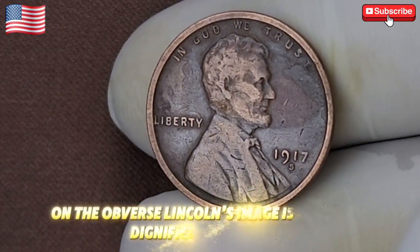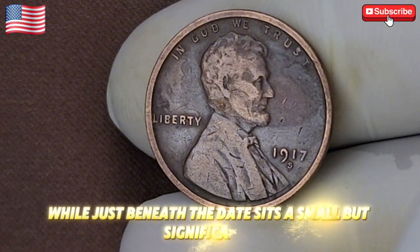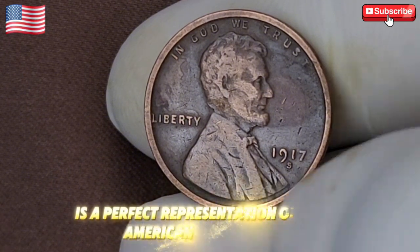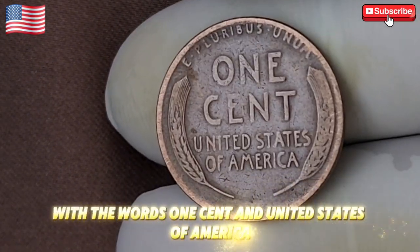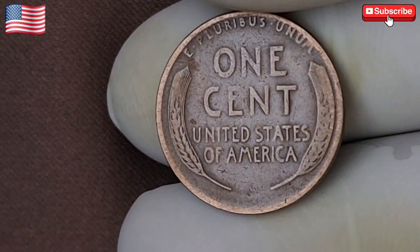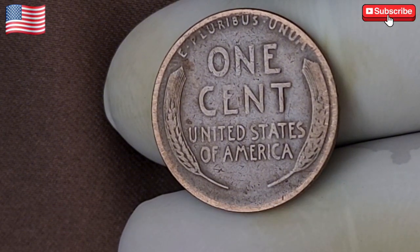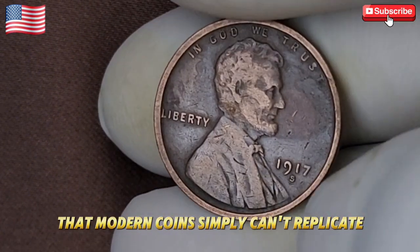On the obverse, Lincoln's image is crisp and dignified, facing right, while just beneath the date sits a small but significant S, indicating it was minted in San Francisco. The reverse is a perfect representation of early American coin artistry, with the words 1 cent and United States of America, flanked by two elegant wheat ears. Above that sits the Latin motto, E pluribus unum, reminding us of unity and heritage. Coins from this era have a character and craftsmanship that modern coins simply can't replicate.